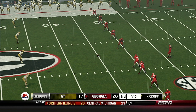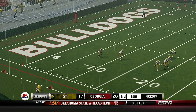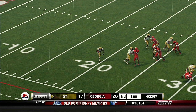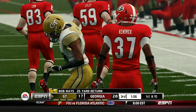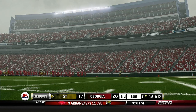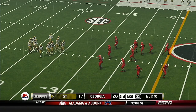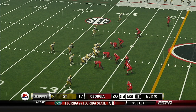Kicker looks like he's ready to kick this one off. Mays takes it from the 6. Tries to get around the corner. And he's tackled at the 31. There's got to be some sense of urgency to this offense right now. They don't have the luxury of wasting drives if they want to get back in the game.